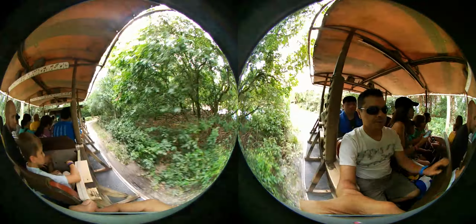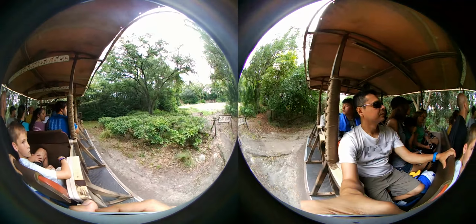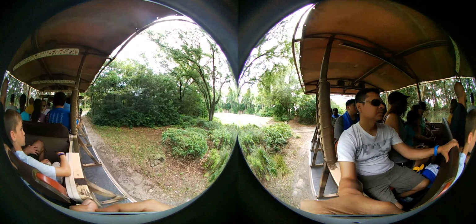Since both the male and the female elephants do have the tusks, unfortunately it does make them a target for poaching. It's never any good. Glad we saw at least one so far.